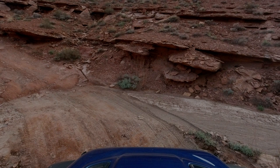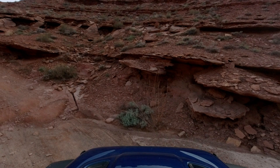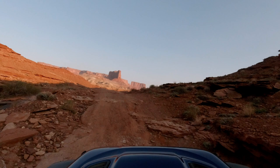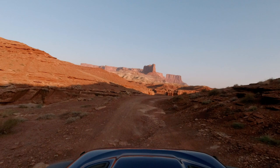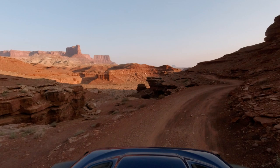Okay. Manual. Okay, a little bit of a climb going on over here. So, dropped into four low, I'm in manual one, so we can just ease our way up this rock. Okay. Not a problem so far. Tight little shelf road here.